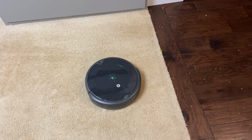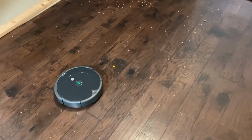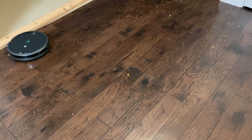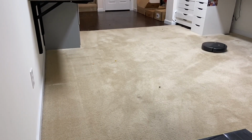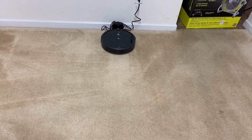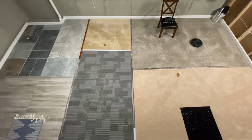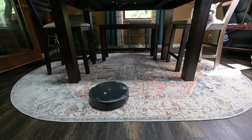This versatile vacuum effortlessly tackles both carpets and hard floors, thanks to its auto-adjust cleaning head that adapts its height for effective cleaning on different surfaces. The Roomba 692 offers a runtime of up to 90 minutes, ensuring it thoroughly cleans your home before automatically docking and recharging. In summary, the iRobot Roomba 692 is an intelligent and efficient cleaning companion that adapts to your needs, offering a personalized and thorough daily clean.